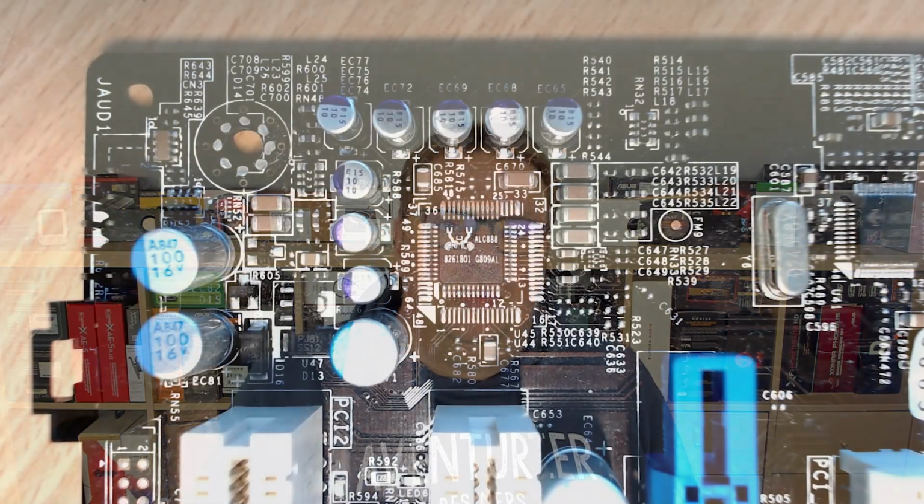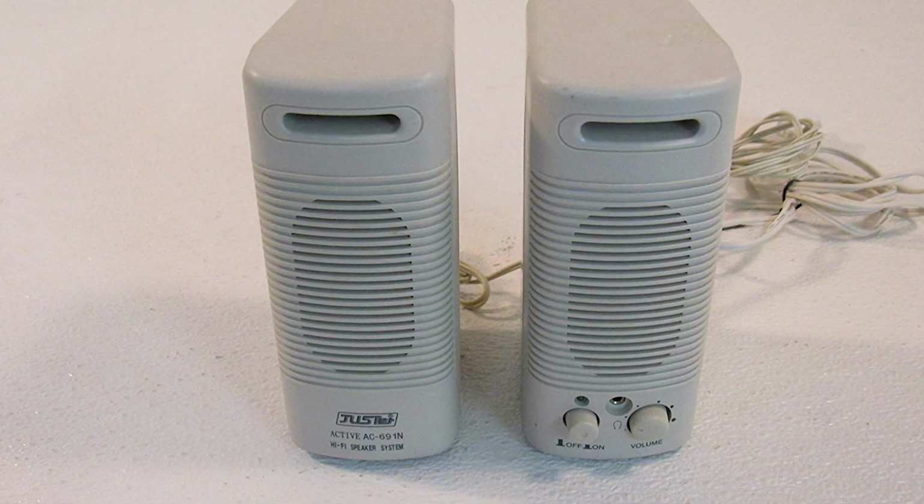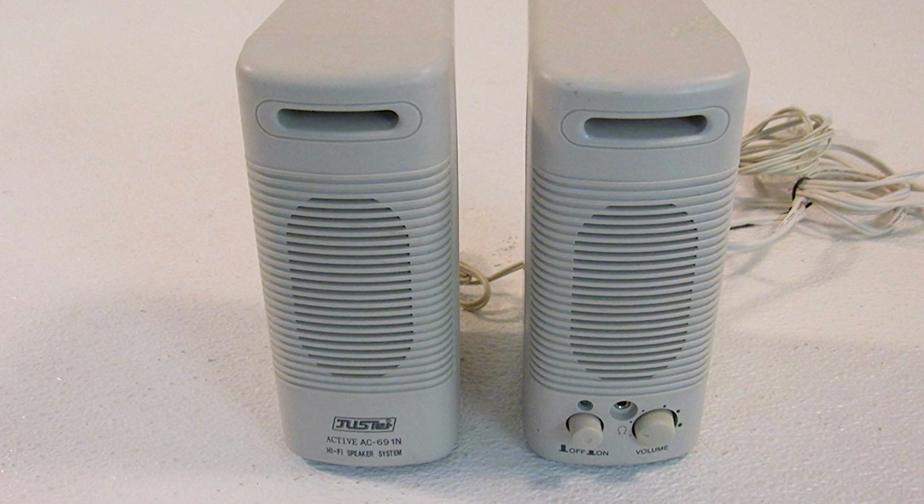The onboard sound, much like the integrated graphics we find in today's CPUs, was often seen as a fallback option, utilized only when there was no alternative or when quality doesn't matter. Now that we've seen the stage, let's explore the journey from the Audigy to the 2 ZS.